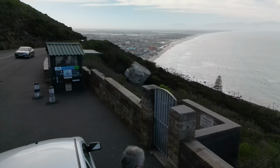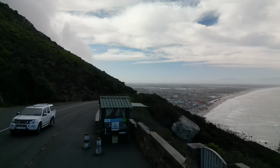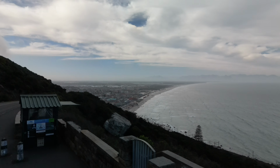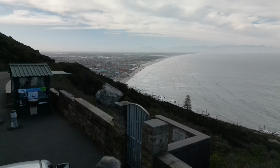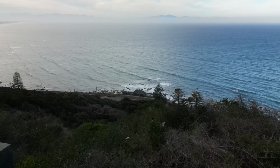This Shark Spotters campaign or management system for the safety of our surfers down there is a private initiative, and it's one of a kind in the world. It's the first one for South Africa too.